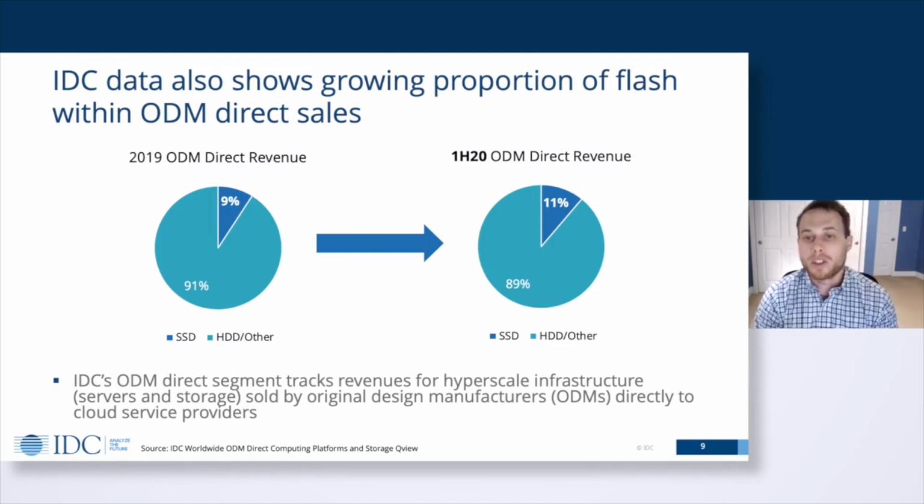But if we look at the data we're finishing now for the first half of 2020, we see that percentage of SSD shipments has expanded to 11%. So a couple percentage points of growth when compared to the total of 2019. It's indicative of growth either way, and I think if you were to play out this growth over 2020 to give a true annual comparison, you'd see that 11% expand potentially 1 or 2 more percentage points. So really, again, this is from a slightly different perspective. This is from the ODM perspective, but also continues to show how revenue associated with SSD and flash sales to public cloud providers is expanding.